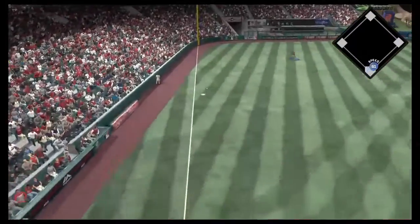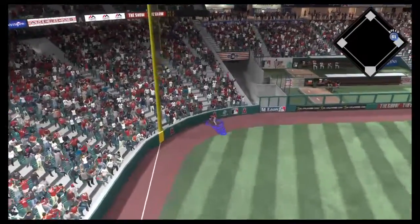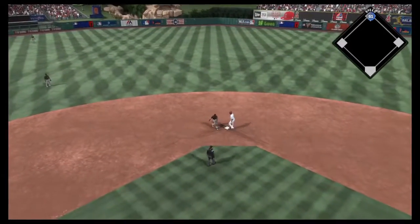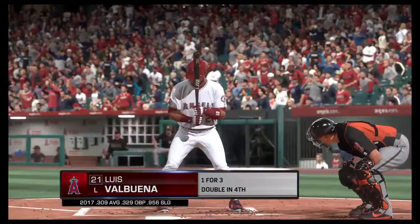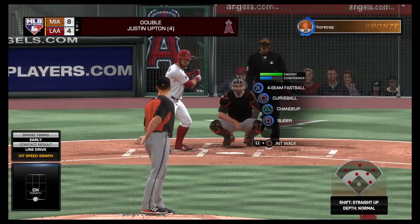Swing and a ball pulled hard down the line and left. And this is a fair ball heading out toward the 330 side. Here's Upton on his way to second now. And he'll get in there standing up with a leadoff double. Here's Luis Valbuena now. He was a double play victim last time around.